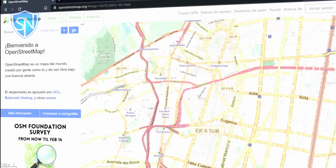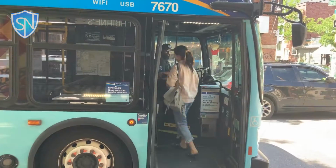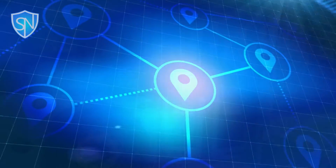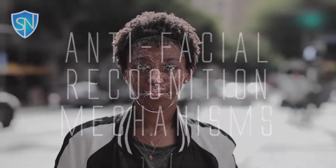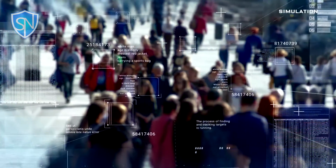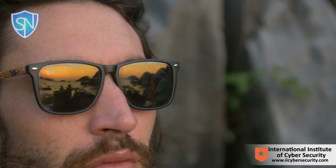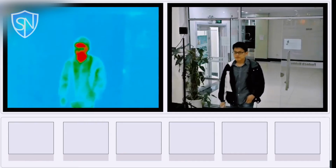Download offline maps like OpenStreetMaps so that they don't leave any evidence within Google, and use public transportation to reach and leave the location. The next step is to protect yourself from anti-facial recognition mechanisms. You will have to consider how to deal with law enforcement surveillance, like facial recognition analysis cameras, drones, and body cams. A pair of conventional sunglasses cannot protect you against facial recognition systems, as they become clear with infrared light. So for this you can use lasers.